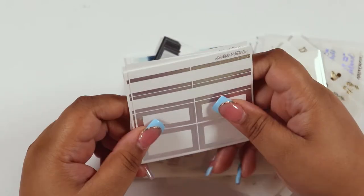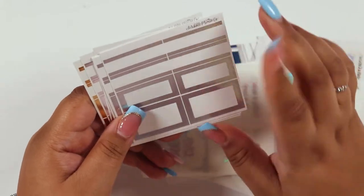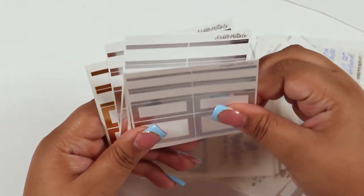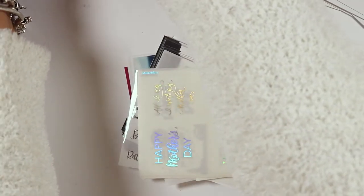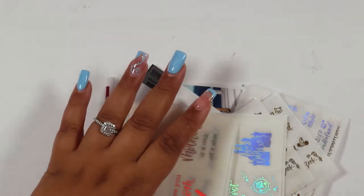Then we have the matte label samplers I picked up, just like this one, because these are what I would use mostly. I don't really care for the movie marquee ones and stuff like that, the label V2. But this is the Sparkly Hollow. I got two of those. I got two of the hollow. I should be set for a while. I got two of the silver and then two of the gold. So it kind of makes a full thing like that. Awesome. I should have so many, which I'm not mad about.